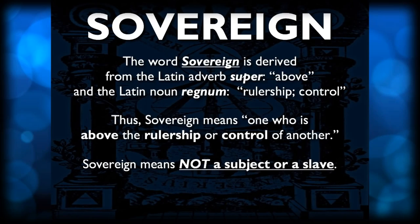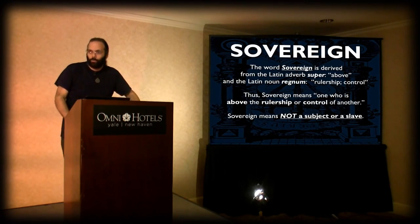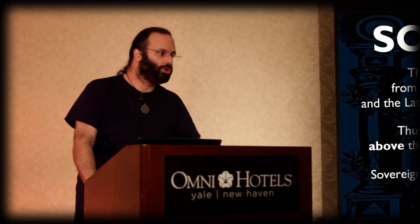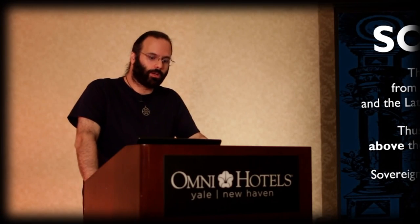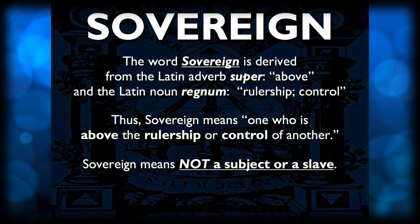The Latin noun regnum comprises the second part of the etymological root of this word. Regnum comes from rex regis in Latin. It means king. So regnum was the king's rulership. Regnum means his reign. It's where the word reign comes from in English. It means rulership or externally imposed control. Okay? Not control in the context of, I'm going to control my emotions, I'm going to control my behavior. No. It means I'm going to control you externally by imposing my will over your will through coercion. That's the context of rulership or control that I'm talking about here. So put them together. Super regnum, sovereign, means above or beyond externally imposed rulership or control by another.